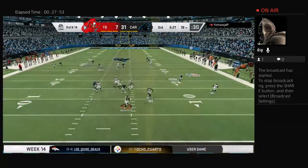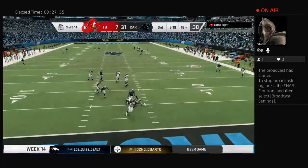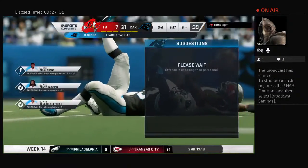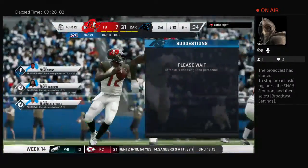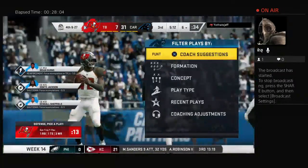From the gun, Haskins on 3rd down. And he's going to be brought down back at his own 6-yard line. Brian Burns in there to get him, and that is sack number 6 now for him on the year.